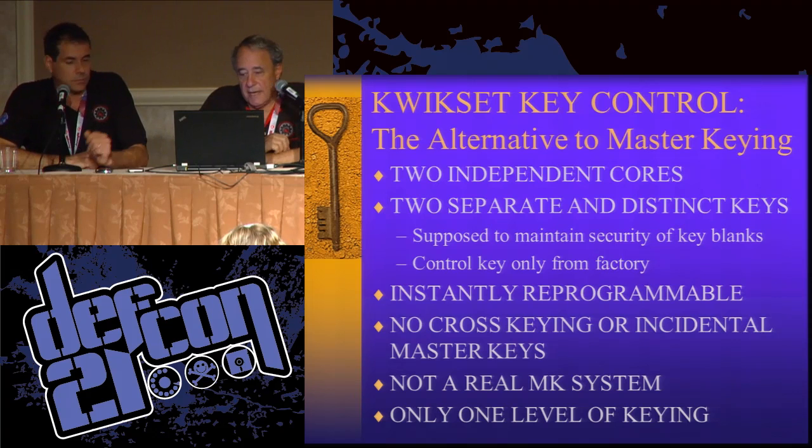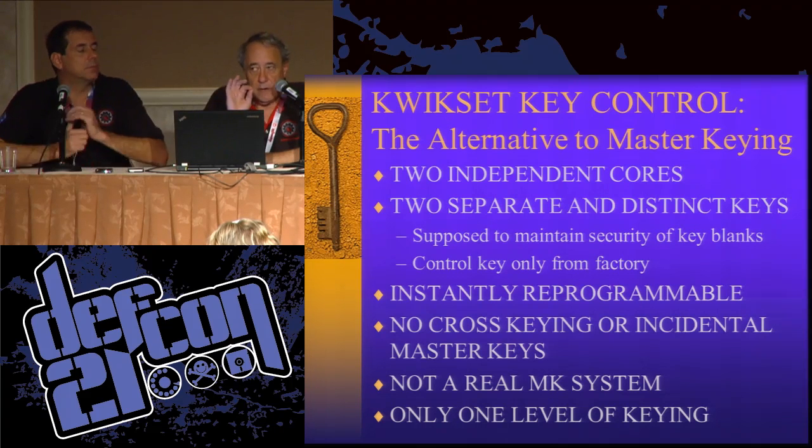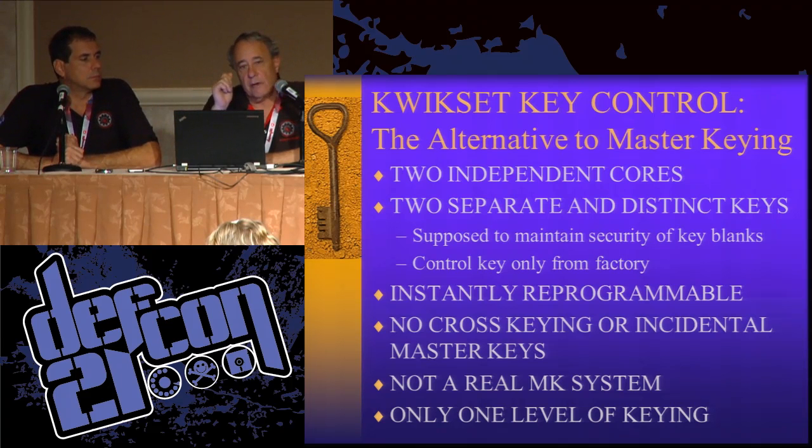Okay, so Quickset came up with what they call key control, which is basically a 1-level master key system. There's 2 cores in one cylinder. It's actually a clever system for apartment houses where you only need 1 level of master keys. There's 2 separate keyways, supposedly secure, so that one won't go into the other. So the apartment tenant has one key, their change key, and the management has a key that'll open the other core in the lock, okay?